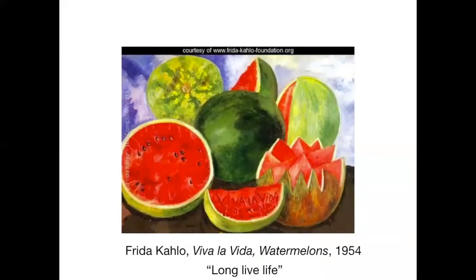This is Frida Kahlo's final painting, Viva la Vida, Long Live Life. And this is also an image of regeneration, right? It shows the watermelon at different stages and phases, but it ends on an optimistic note with the seeds, right? What are seeds? Seeds are about the future. Seeds are about hope. Seeds are about life-giving. So she ends really with a life-affirming painting.